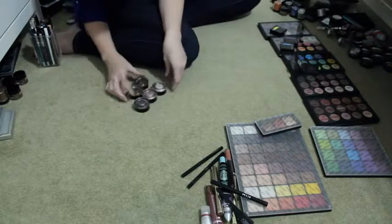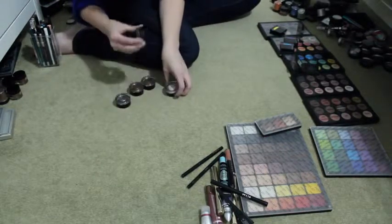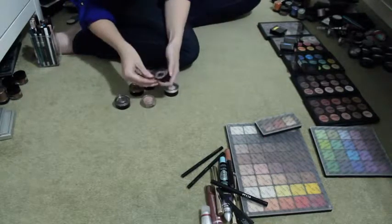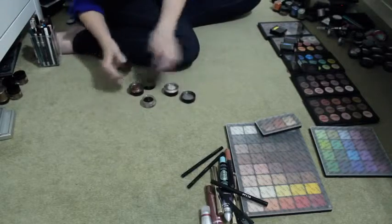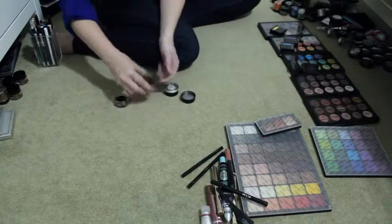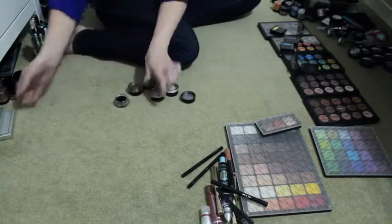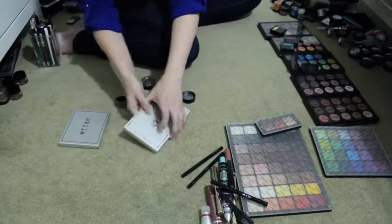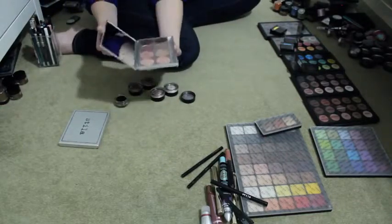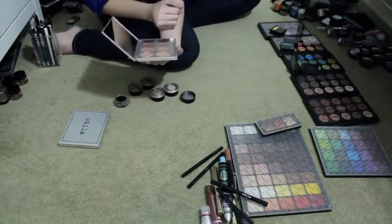Okay, what have we got? We've got these ones from Giorgio Armani. I broke this lid. Good on you, Cara. Actually, this is really similar to Stila's Kitten, so maybe I don't need any of those shadows. You know what? I don't need any of these shadows. I've got things that are comparable. And I've got my Magnificent Metal shadows, and I like those a lot better.